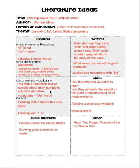Also, this is a great story for visualizing and drawing. So maybe you wouldn't show them the pictures in the book and they would be visualizing what they thought they saw. And then you could check their pictures with your actual illustrations at the end of the story. And under vocabulary, any of the words that were synonyms for big would be great to make a little poster, maybe even on a giant pumpkin, of all the words that mean the same as big. So you can get that flashy word choice.